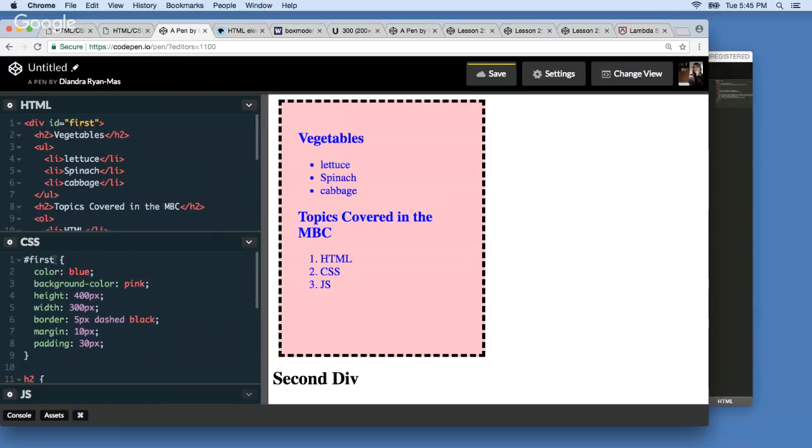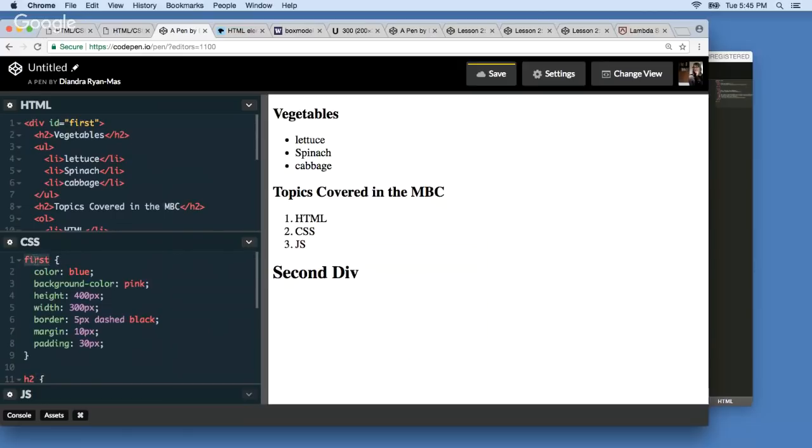Then if we want to select, we have to use this hashtag. So if we just said first, it would be looking for an HTML element called first, which doesn't exist, I don't think.